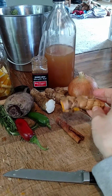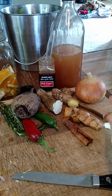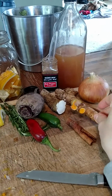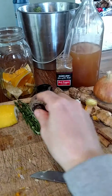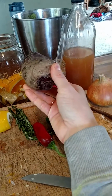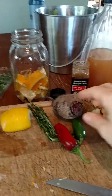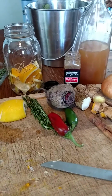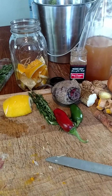Last time I didn't have fresh turmeric, so I had to use the dried herb, which you can do, but I really like to use the fresh ingredients when I can get them. And then this is a yummy beet. I'm not a big fan of beets, but beets are really good for helping to cleanse the blood and to purify the blood. So beets are going in.